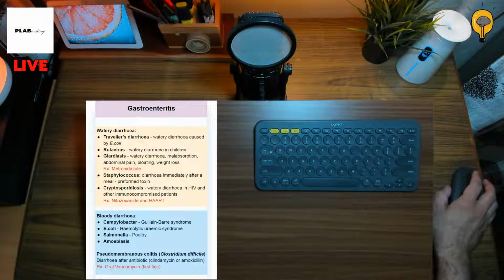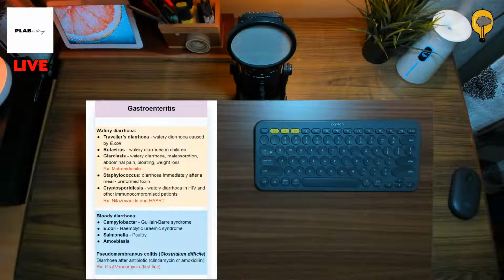So as we can see here, we have two categories, watery diarrhea and bloody diarrhea. Watery diarrhea, traveler's diarrhea. Traveler's diarrhea is watery diarrhea caused by E. coli, then rotavirus causing watery diarrhea in children, giardiasis causing watery diarrhea, malabsorption, abdominal pain, bloating, weight loss. Treatment of giardiasis is metronidazole or tinidazole.